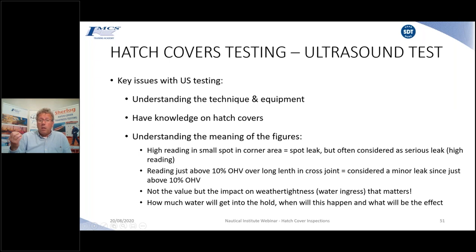mean, the leak that you get over a long length indicates that you have lost compression on the packing rubber. And if you have lost compression on the packing rubber over several meters, when the ship will be at sea in a dynamic condition, that seal is going to open up in not real heavy weather, but also already in less heavy weather. And if it opens up over 4 or 5 meters and you get some water over, you get massive amounts of water inside.